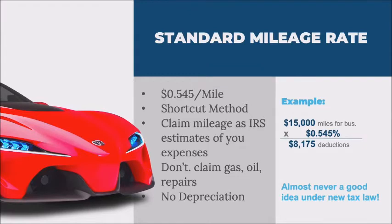along the way. Now, let's say that you have 15,000 miles. Those 15,000 miles at 54.5 cents per mile is $8,175 in a deduction. You may think that's a lot, and that used to be the best method to go with if you had a vehicle prior to the new tax laws. And the new tax laws came out January 1st, 2018, and what they did is they allowed you to take advantage faster of deductions for actual expenses.